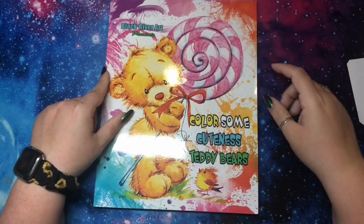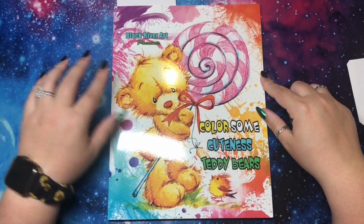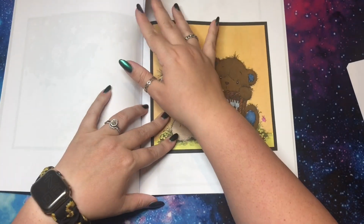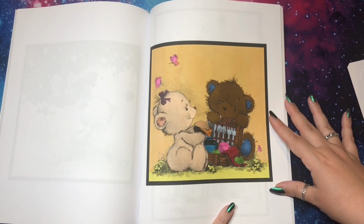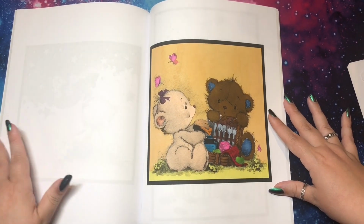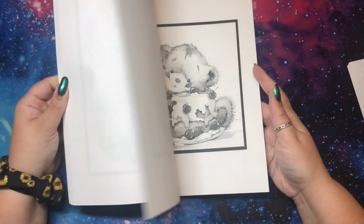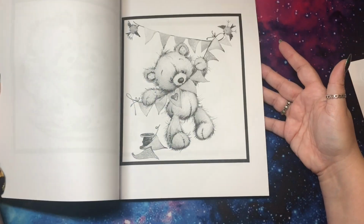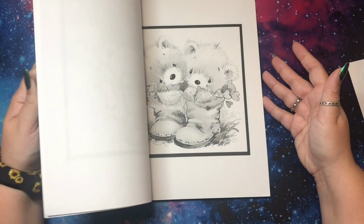Then I have Color Some Cuteness Teddy Bears by Black River Arts, and this is the super cutest book, and I need to do more in here. But so far, I have just done these cute little bears on a little bear picnic, and I love it. So I want to get through more of these soon. Look at how cute. Oh my gosh. There's a few different styles of bears, and they're just all really adorable.